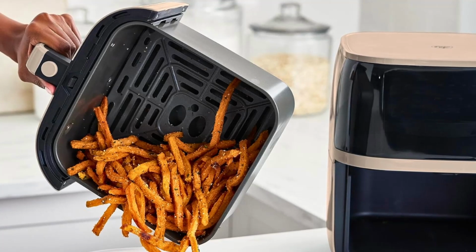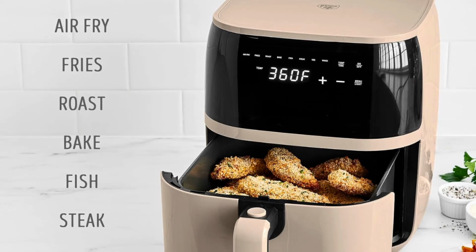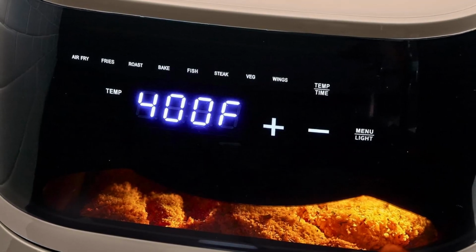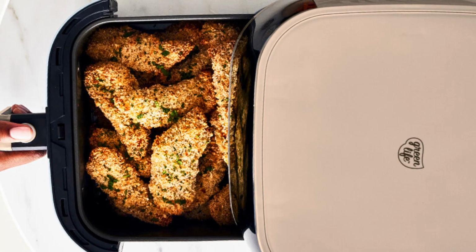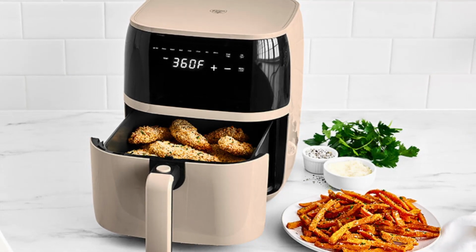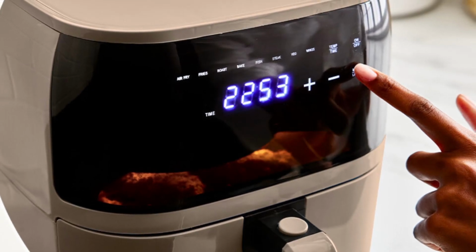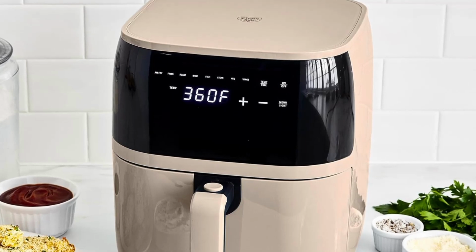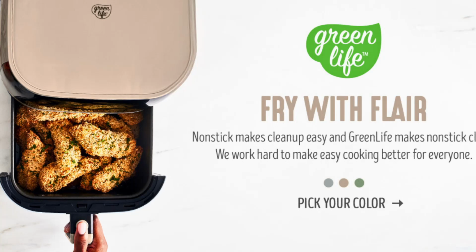Its sleek taupe finish and compact footprint make it a stylish addition to any countertop, while its 8 one-touch presets ensure foolproof results for novices and seasoned cooks alike. Key features and benefits. Here's a closer look at what makes the GreenLife air fryer oven a must-have. PFAS-free ceramic nonstick coating. Free of PFAS, PFOA, lead, and cadmium, this premium coating ensures safer cooking and effortless food release, reducing the need for oil and simplifying cleanup.